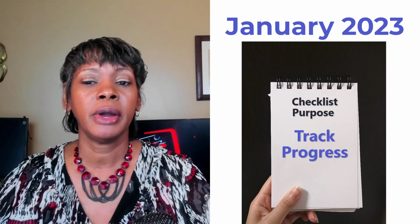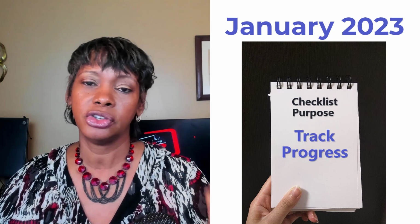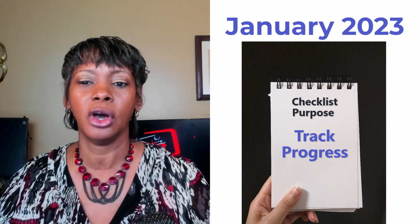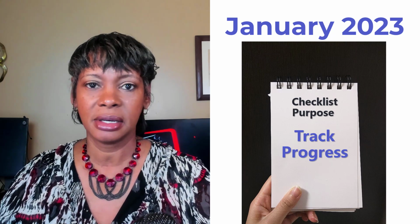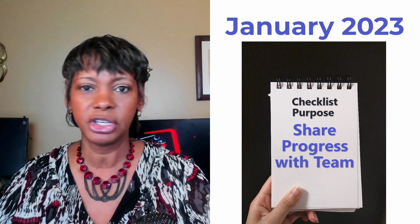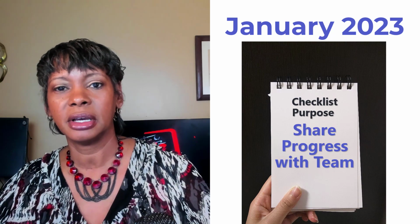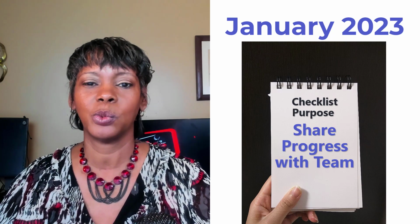Then in February, I would use this same checklist to track my progress. So just in case you get interrupted in the middle of doing the export, you know exactly where you left off. And then the last thing that I would do with this checklist is share it with my team just to be transparent, because you don't want them to get confused about whether they should be looking at the wiki page or the notes tab. So I would actually use it for that as well.